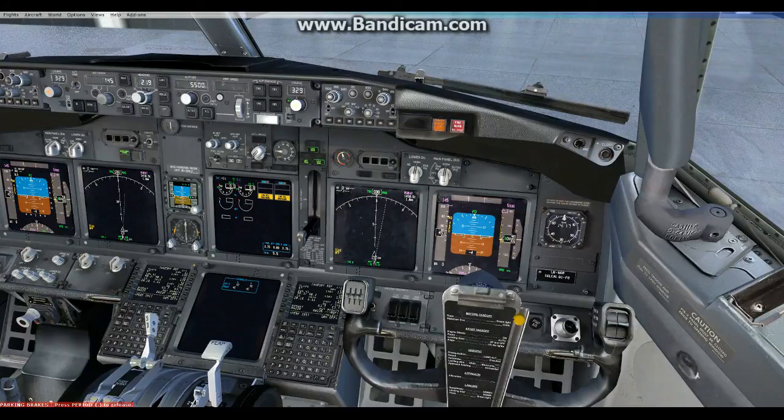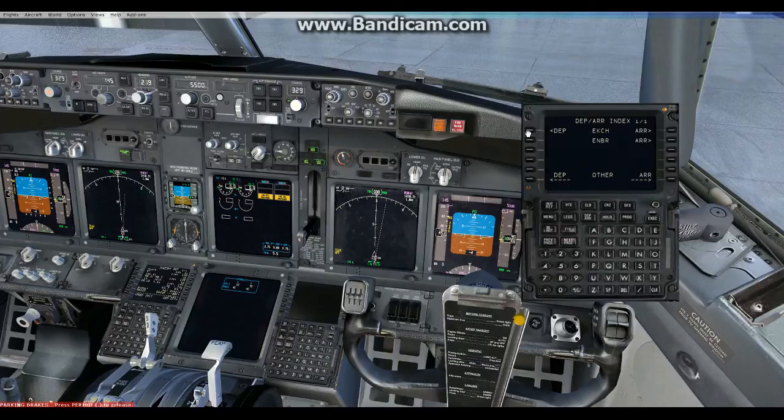Are you ready for the departure brief? I'm ready for the brief. Okay, we will be taking off from runway 22 right, the Mixie 1 Charlie departure. We will be using noise abatement procedure 1.